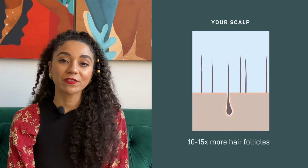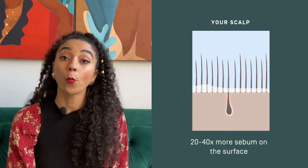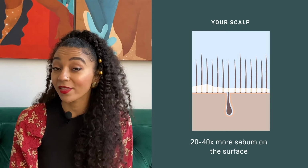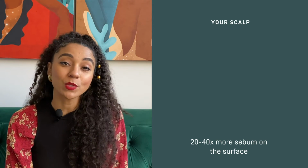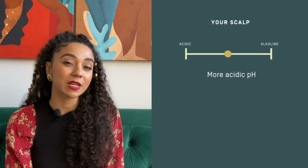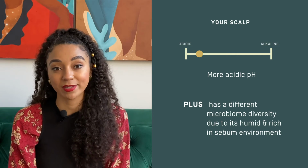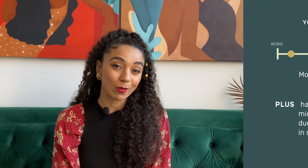Our scalp has 10 to 15 times more hair follicles and 20 to 40 times more sebum on the surface than our skin. It also contains up to 2 times faster cell renewal than our skin and a more acidic pH, and has a completely different ecosystem of bacteria and yeast. So it's pretty safe to say that our scalp truly needs different care than the rest of our body.